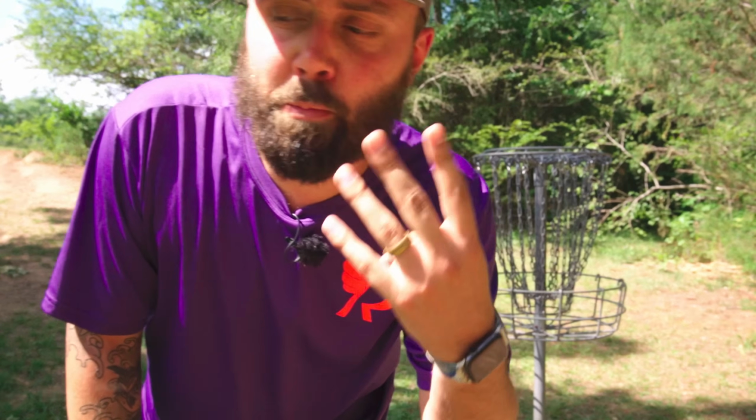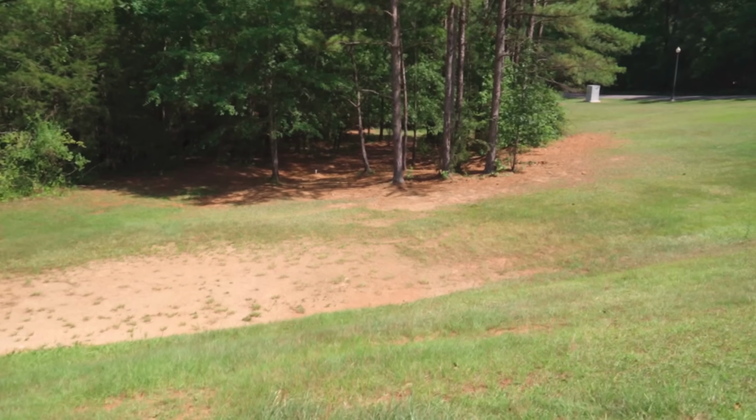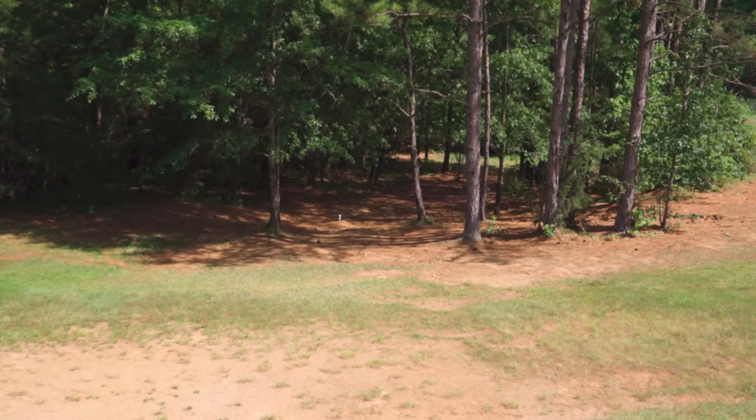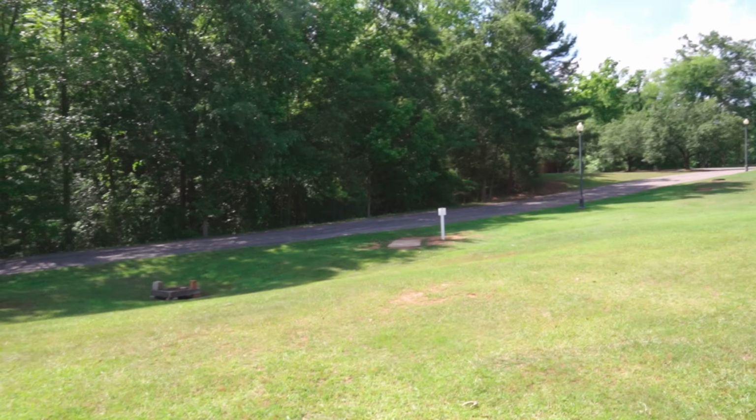2 birds. That puts us at 7. Let's keep cooking. Need 4 more. Contextually, this is a hole where a catch cam or multi-camera setup would be great, because the basket is tucked down there in the woods. And then you clear this hill and the tee box is over here.